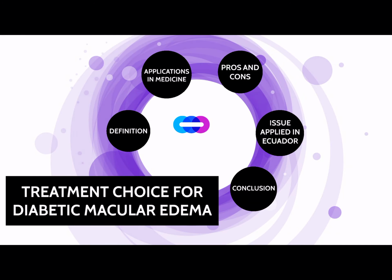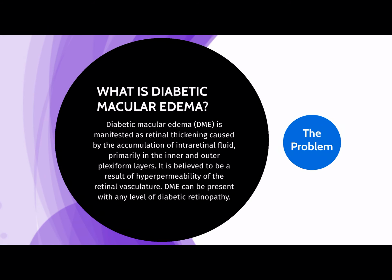Treatment choice for diabetic macular edema. Diabetic macular edema is manifested as retinal thickening caused by the accumulation of intraretinal fluid, primarily in the inner and outer plexiform layers. It is believed to be a result of hyperpermeability of the retinal vasculature. DME can be presented with any level of diabetic retinopathy.